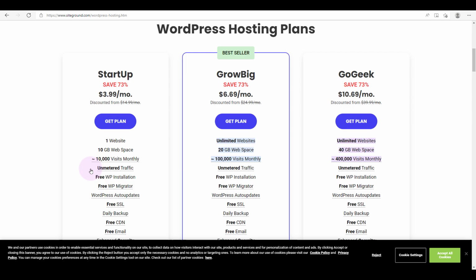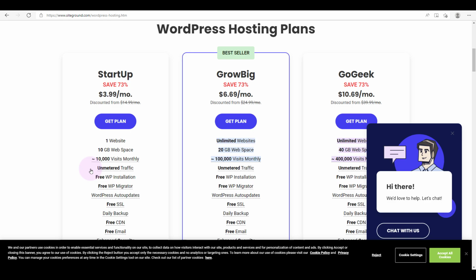If however, you plan on hosting more than one site, feel free to go ahead and choose the Grow Big or Go Geek plans. They might be better suited to your needs, but for today, we're just going to stick to the one site and we'll be choosing the startup plan. So click Get Plan.